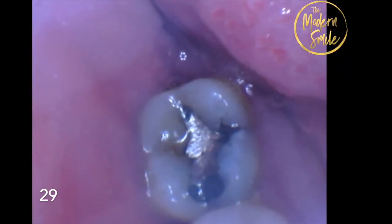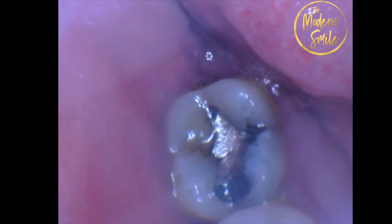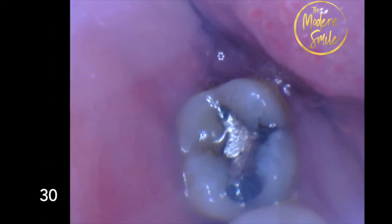This tooth also could be replaced. It's an old silver filling. If you look towards the left side, there's a hole in the old silver filling, so it could have been replaced with a filling.